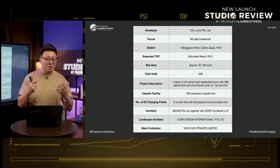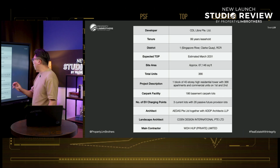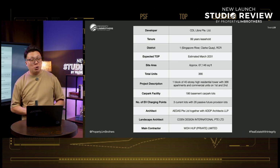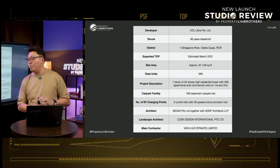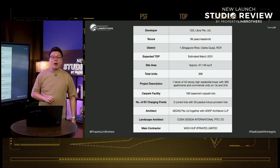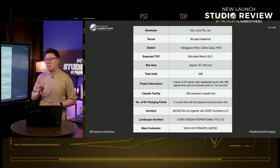So CDL developer, this is a 99 years leasehold land. CDL in fact just bought over that apartment block and is turning that into the Union Square Residences. And this project will basically TOP estimate, which is around in the range of 2031, right? March 2031. There are a total of 366 residential units in that 140-story block.